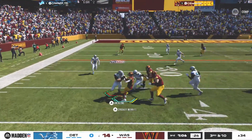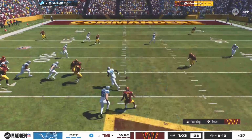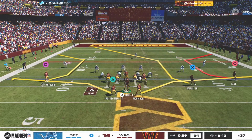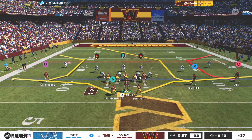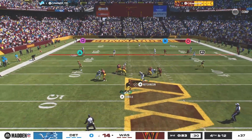Screen pass here for Kronsky Merritt. Defense contains him. That's going to force 4th down as he's dropped for a loss. And no time for a huddle, it's the hurry up here. It's 4th down. Here's Daniels.